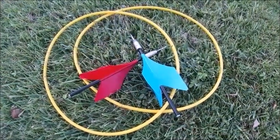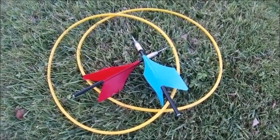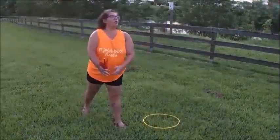Okay, it's been a while, so it's time to play a round of lawn jarts. We'll see who the winner is.